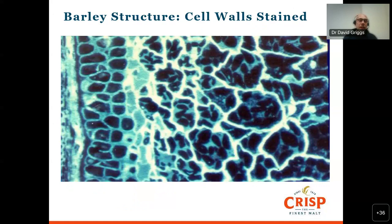We can see the husk on the left, followed by the aleurone layer, followed by the endosperm. And this has been stained with a compound called calcofluor. Under a UV light, we get enhanced fluorescence of the calcofluor once it's bonded to beta glucan. And here we're seeing the cell walls being highlighted by this process.